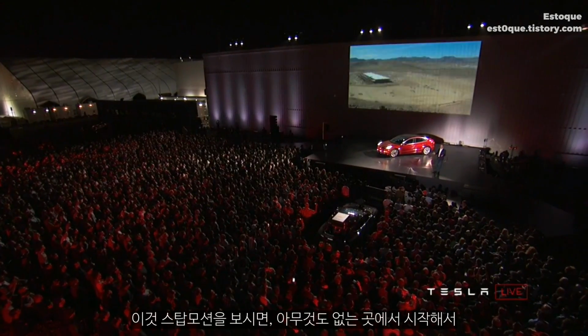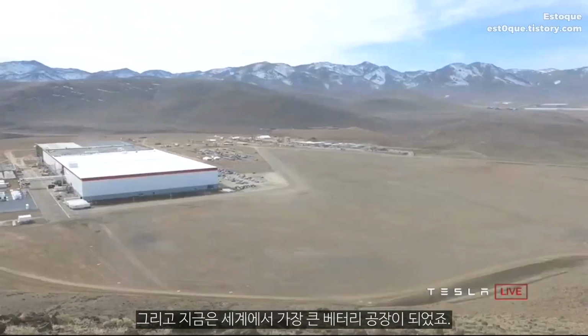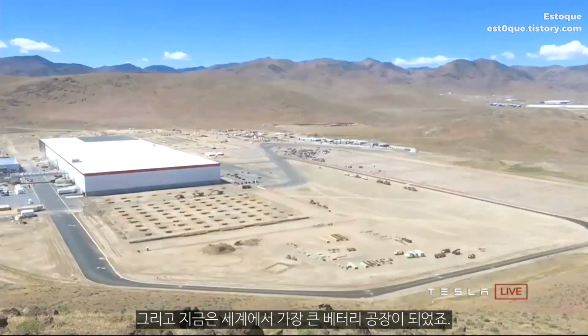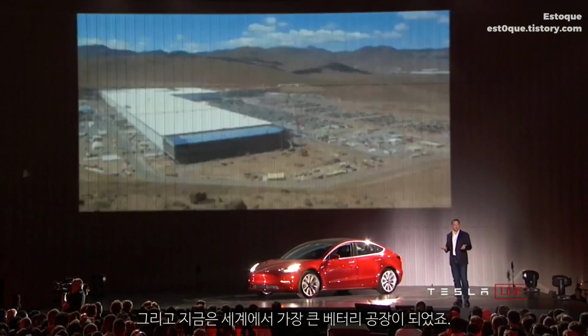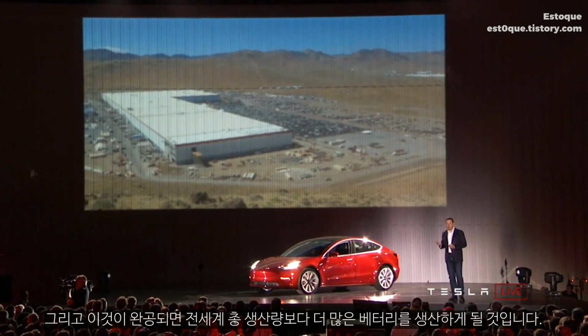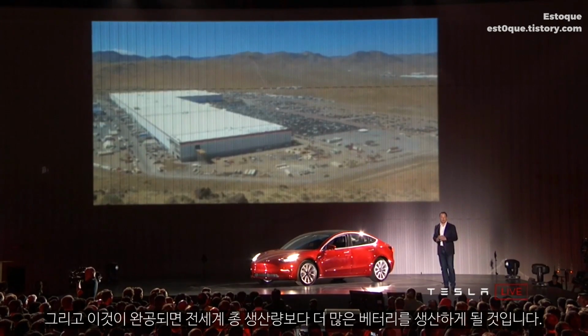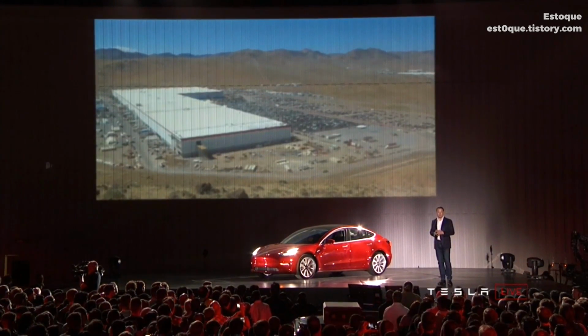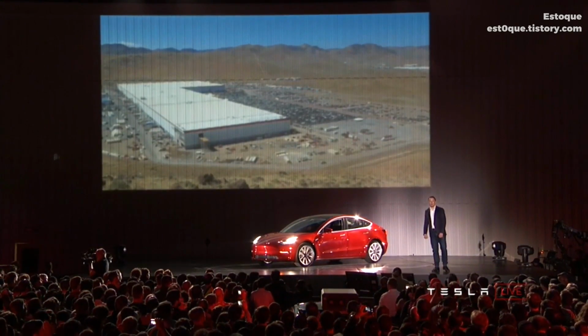So this is a stop motion. We started off with there being nothing. There was just a sort of desert, and built what is now actually the largest battery factory in the world. And when it's done, it will produce more lithium-ion batteries than the rest of global production combined from one building. So, yeah.